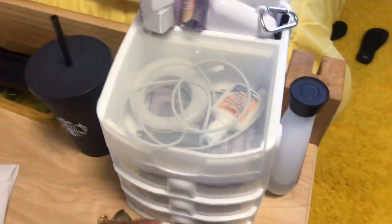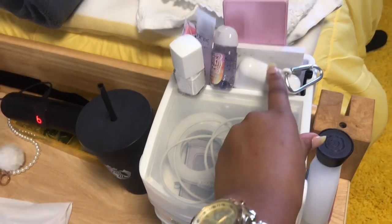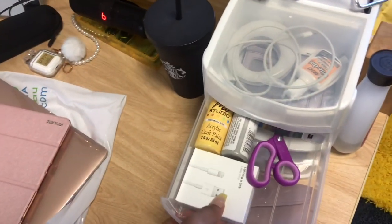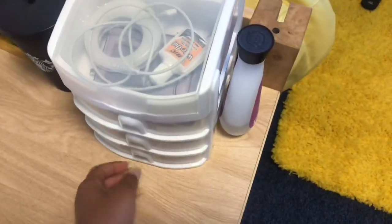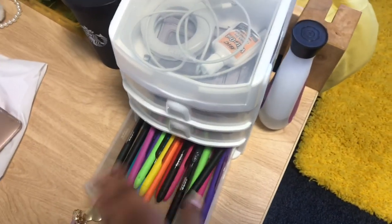Then this organizer, this actually wasn't in my dorm haul, but it just has my wallet, my mini ring light, nail polish, lip gloss, hand sanitizer, my reusable straw, my portable charger, extra charger, some acrylic paint, scissors, a block, my pencils. Class hasn't started yet, so that's why I still have these things. And then the pens, and then I have a nail polish remover.